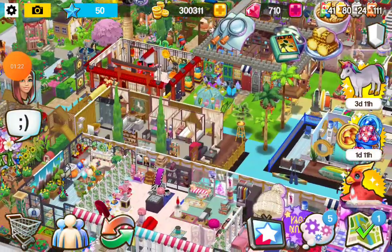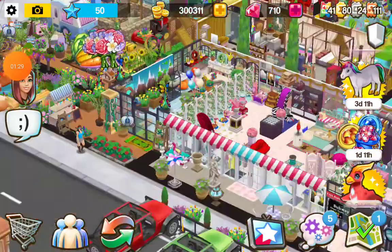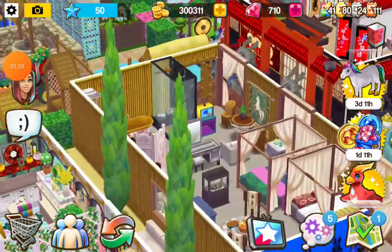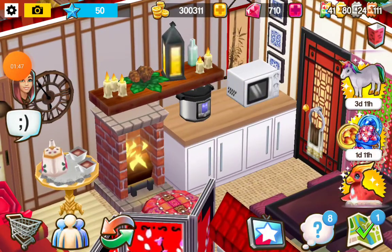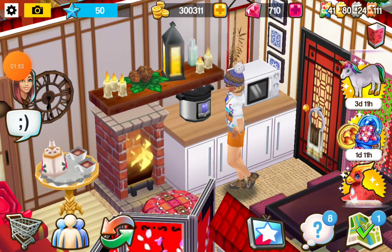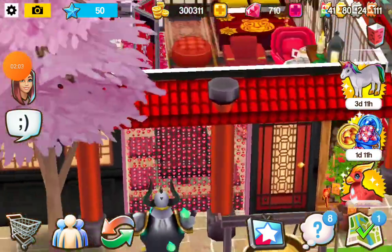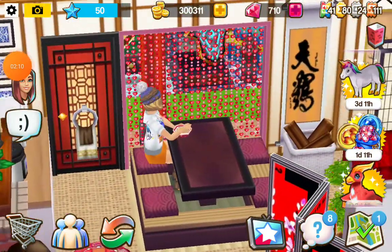So, I have some of these. I have a little bit of a little studio apartments. Here is one, an Asian themed studio apartment. The microwave, the rice cooker, and fireplace there. And she's waiting there for the rice to be done. She's eating some noodles or something. Or cereal. It always looks like they're eating cereal.